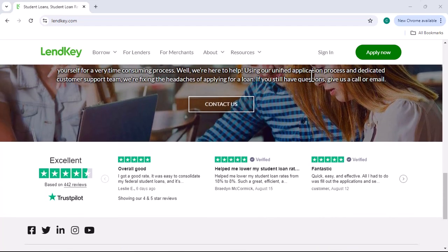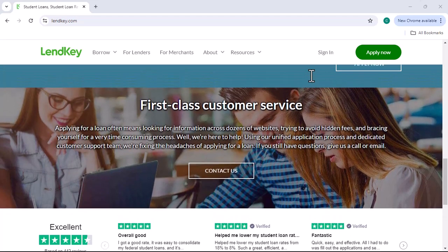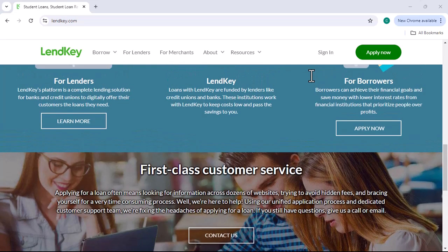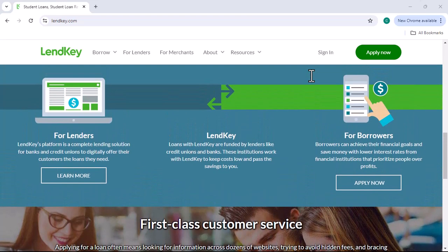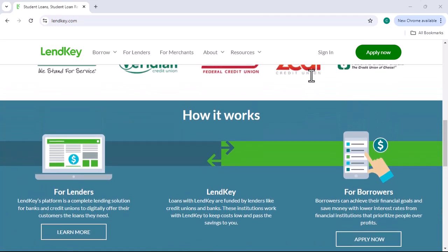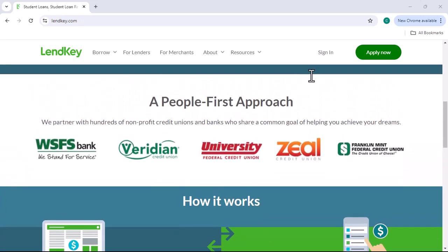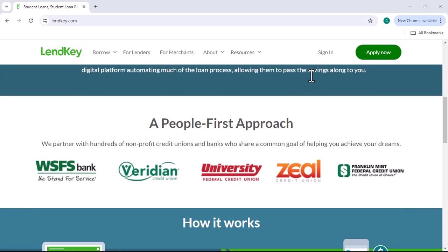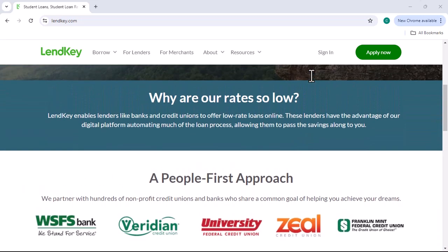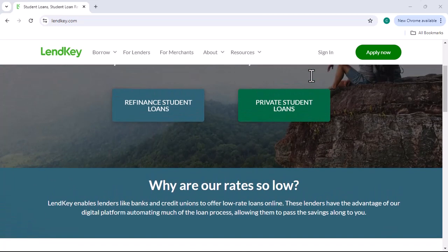Before we get into the specifics of LendKey, let's take a step back and understand the landscape of student loans in general. There are primarily two main categories: federal student loans and private student loans. Federal student loans are offered by the U.S. Department of Education. They often come with certain benefits, such as fixed interest rates, income-driven repayment plans, and potential loan forgiveness programs. These loans are generally the first avenue most students explore due to these advantages.